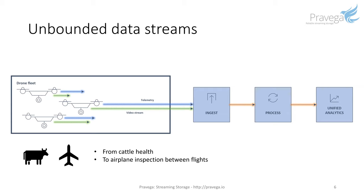And you want to do that not only by tailing the stream, so by processing as soon as the data is available, but also you might want to go back and reprocess data. Maybe you found a bug or an issue and you want to revisit the data and extract some new information. So in applications like this, you're interested not only in the low latency aspect, tailing the stream and processing as soon as the data is available, but also in going back in time to some arbitrary point and reprocessing.